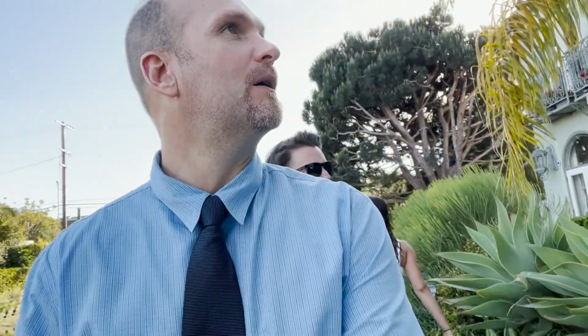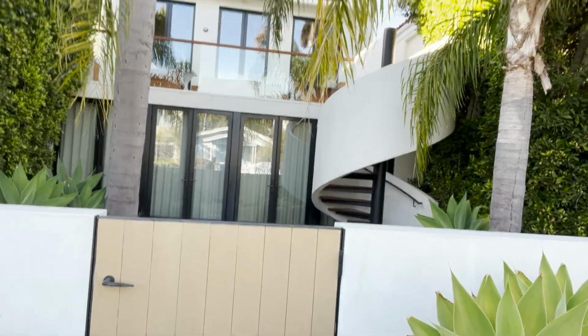Okay. Wow. Look at the staircase here. Ooh, this looks beautiful. Nice. You've got a spiral staircase with a fireplace right up there. Yep. Nice.